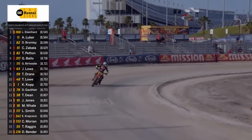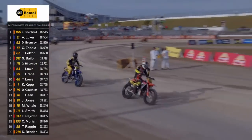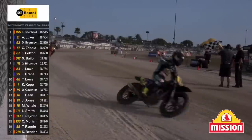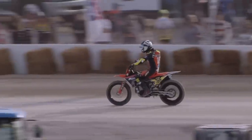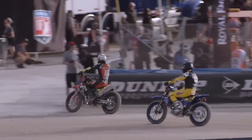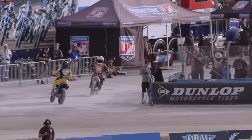Well, Logan Eisenhardt right here on this 166, he's a rookie with us this year. He might be, if he's running the way he is right now with an 18.5, he might be the guy taking home that $500 Pronto Pole Award check a little later on today.